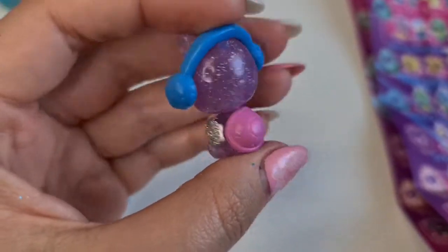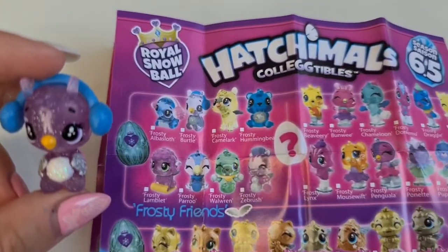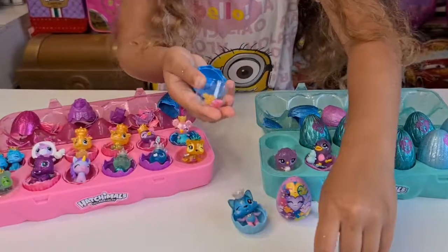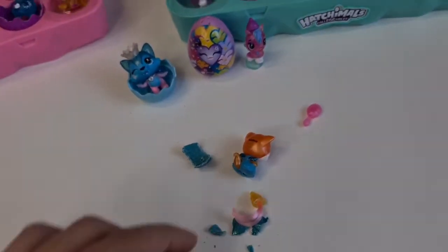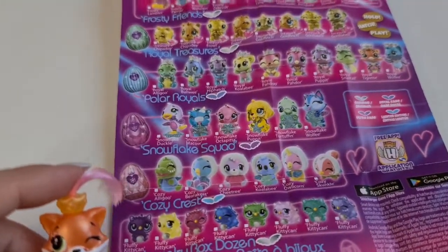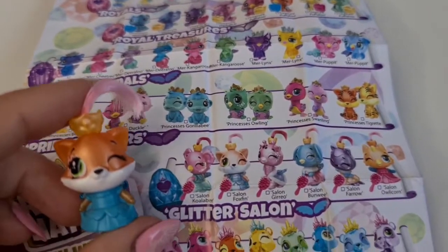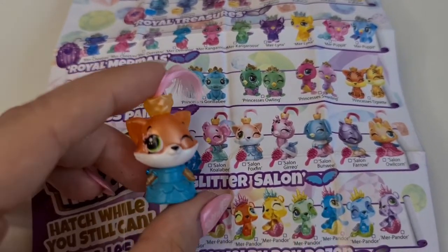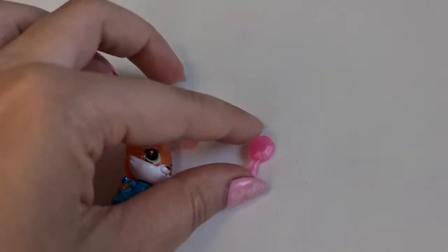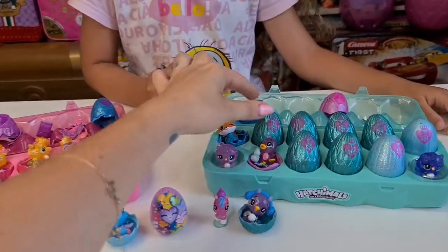So cute, it's like a turtle and holding a snowball, and we have Frosty Bertle. Oh, Tanya has multiple accessories. I can't find on the season 6.5 anyone with hair on the checklist, but I think it's from season 6 from the glitter salon. We have Salon Foxfin. And also this cute jewel brush. So let's open more, Tanya.